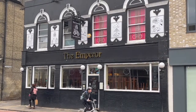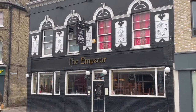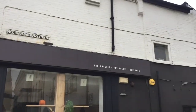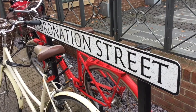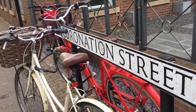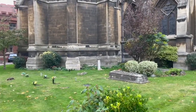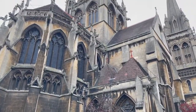This place looks interesting. It is called The Emperor. It's a Peru fusion and bar. Maybe later? Not sure. I wonder if there's any sign of Hilda Ogden today. Ah, gleaming spires, or at least one. It does remind me a little bit of Oxford.